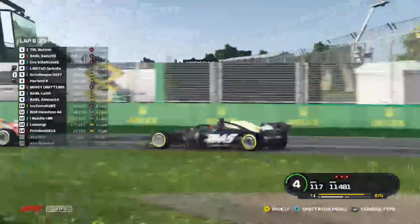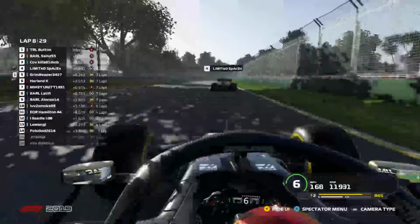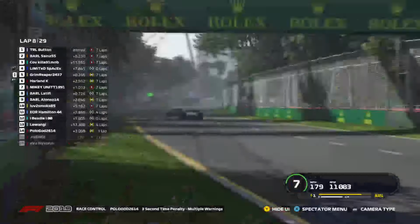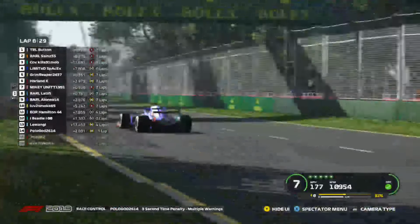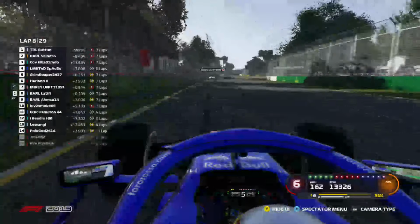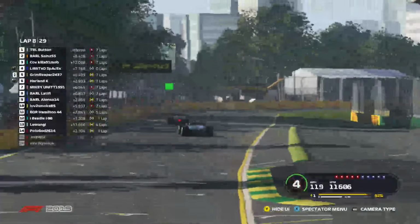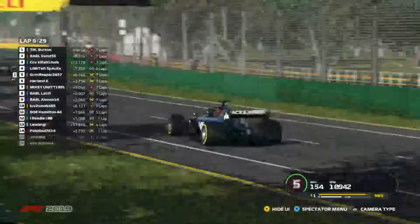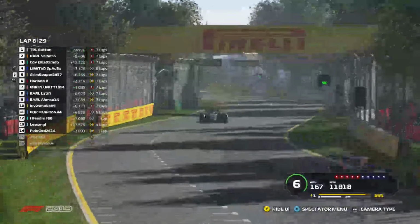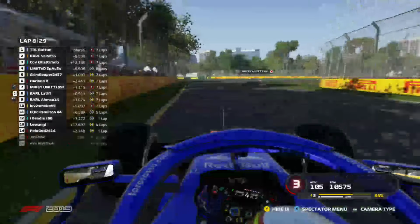Grim doesn't go for it. If he did, it would have been suicide. He doesn't have DRS, so there's no chance he's going for a move then. As Latifi has DRS on the ghost car, but can't overtake him. Seems like the battle to be on is Limited Space, even though Grim's falling back though, because of the tyre difference.